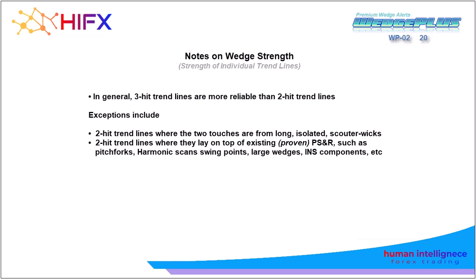So pitchforks have their own strength, and when you have a triangle or wedge whose trend line lies on that, even a second hit is much stronger. So it's typically going to be a 2 plus as well. It's not just a wedge. It's not just a trend line out in space. It's a trend line that's determined in an independent way from a different technology. We're saying those 2 lines are equal. Sometimes we force that reality, and that's okay. And sometimes it just plops right there due to other things.